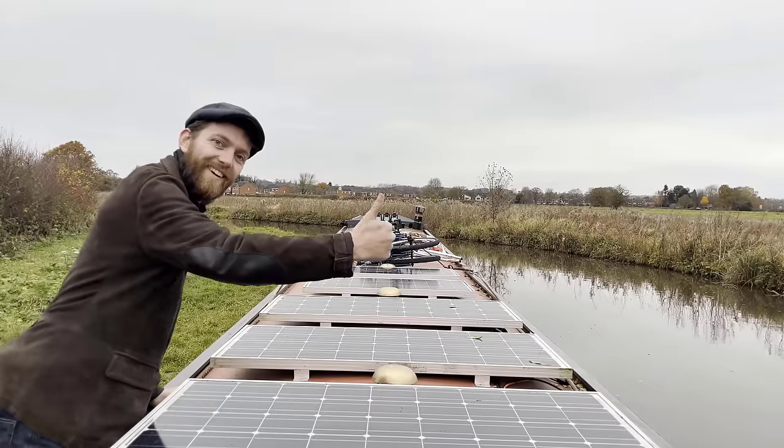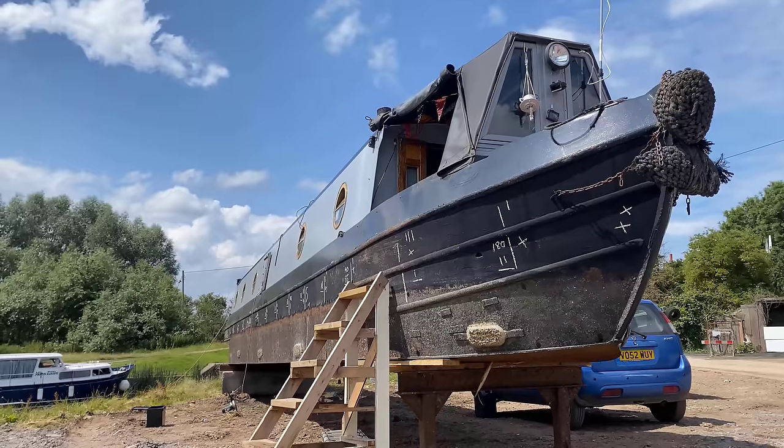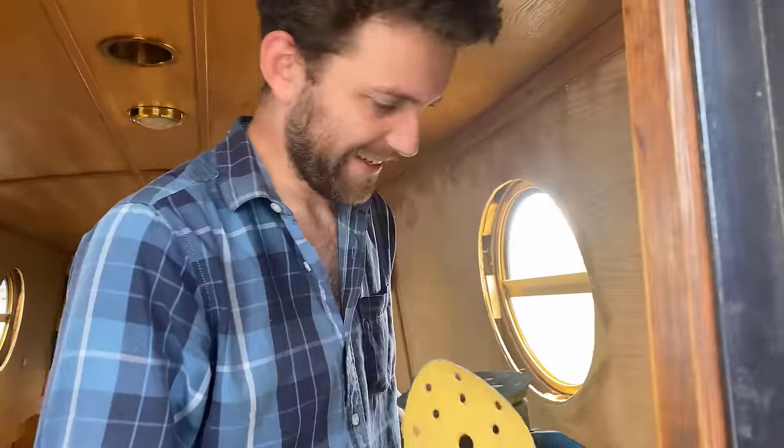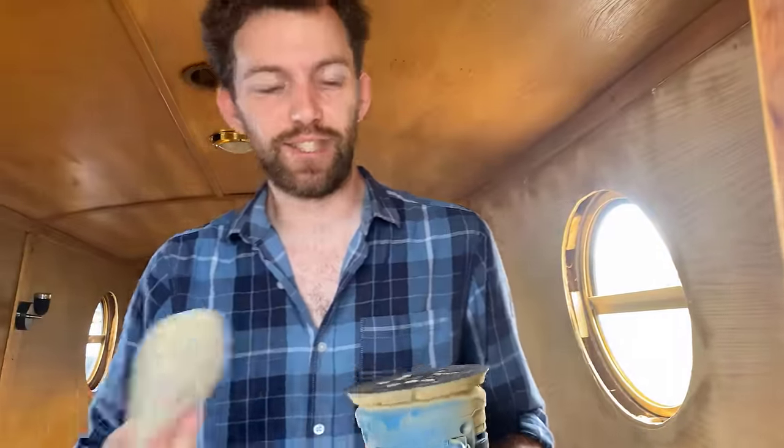I'm Joel, and if you're new here, back in 2023, I bought a narrowboat, named it Lydia, and started renovating it into my very first home. Yeah. Mom's kidding, but it's great. It's not exactly surgical.